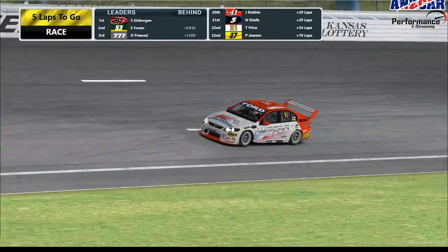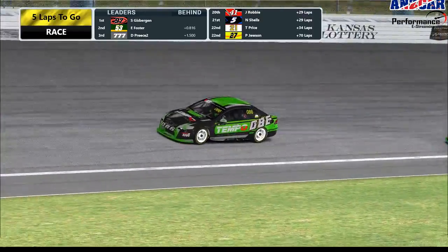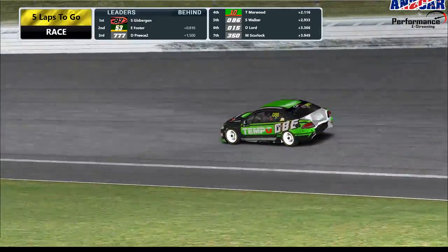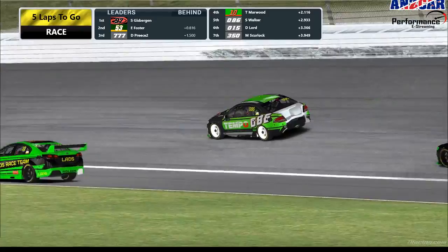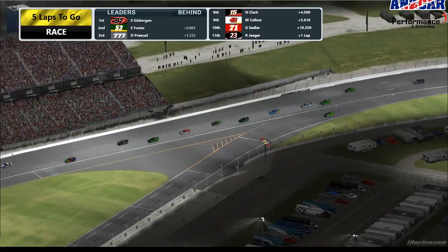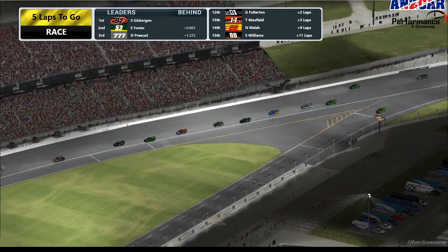Stacey Walker's still up there in 5th too, by the looks of it. Yeah, he is, with all that damage. No rear wing, doing very well. Yeah, I'd ask how, but I won't. Yeah, right. I thought that car would be all over the place. So did I.